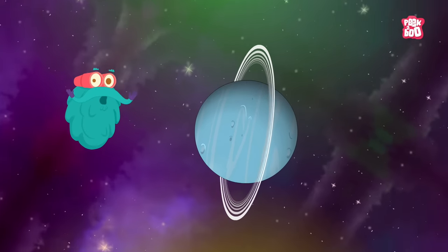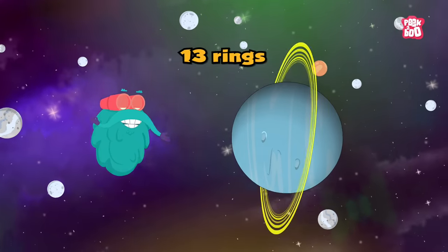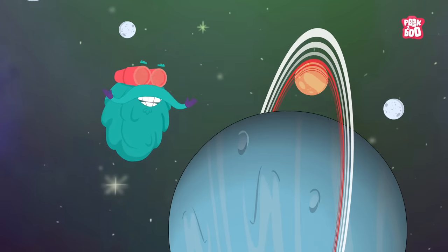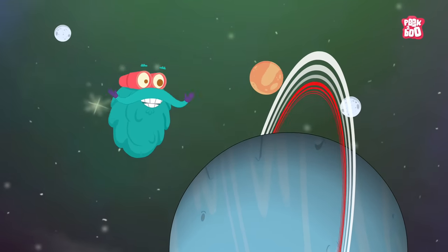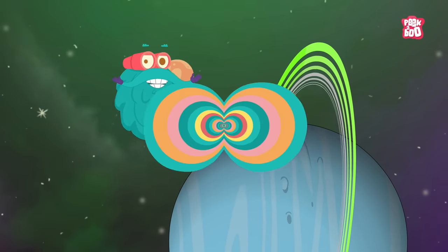Did you know Uranus has 27 known moons and 13 rings? Yes, the inner rings are narrow and dark, and the outer rings are brightly colored.